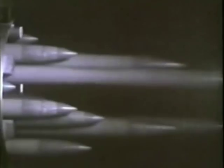Only the high-speed camera can record the tremendous stream of lethal firepower released from each pod in the split second the rockets are fired. 3,000 pictures a second were exposed to record these test firings carried out during the development of the rocket pod.